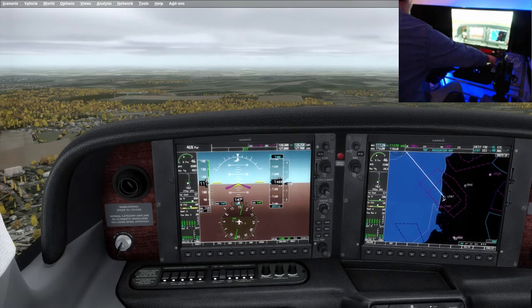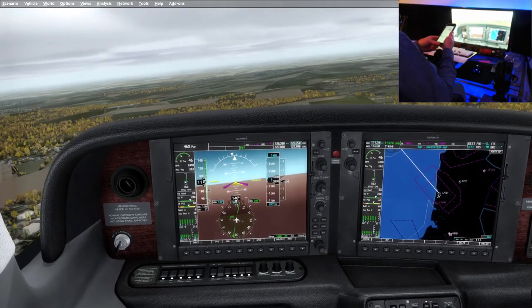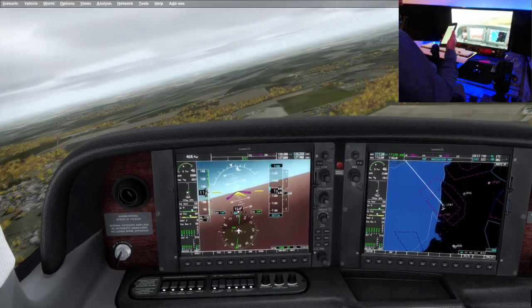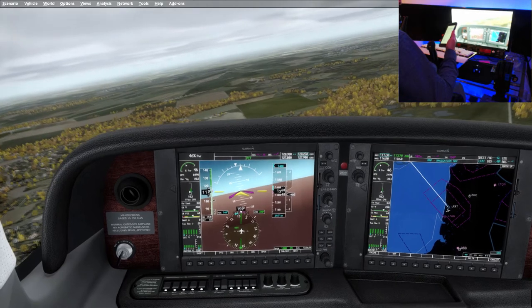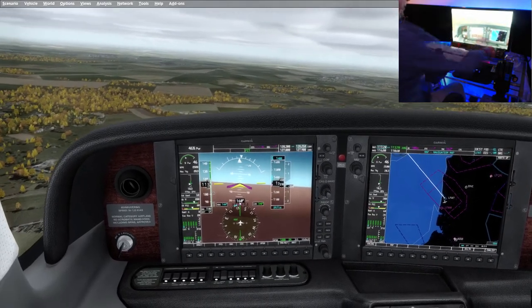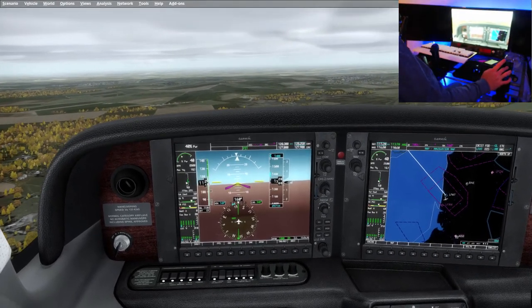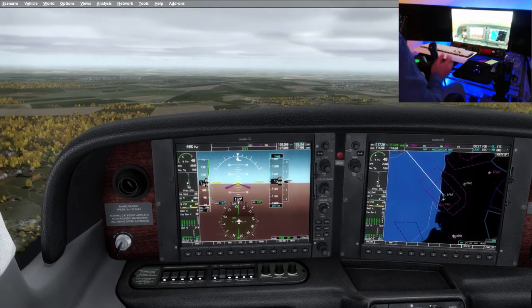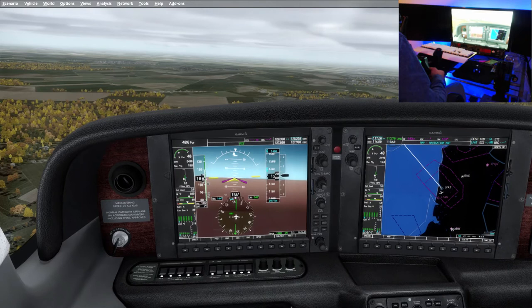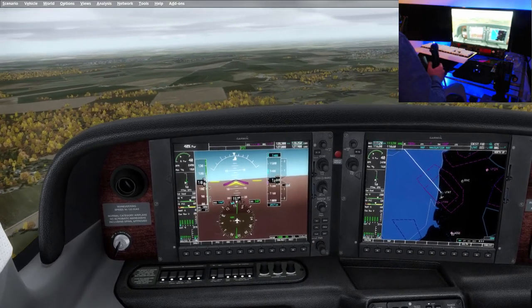So as we're doing this, I think we need to, I'm just going to check our entry speed, abeam speed 100 knots, so we're thereabouts. Our base speed, we need to be at 90. So I'm just going to decrease the power a wee bit. That should sort that out. I wouldn't mind getting down to about 1,000 feet. I'll just trim for that.